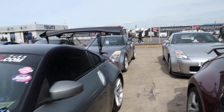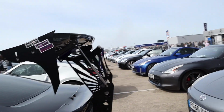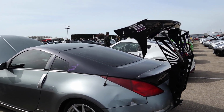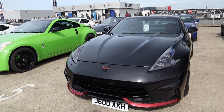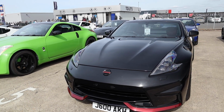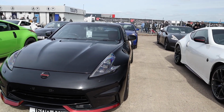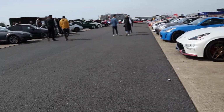Next up, look at the size of this wing on this 350. Absolutely massive. That is huge. Nice 350 though. I like the black. Suits it. The headlights are like £1,500 now. How much are they? Yeah, them ones, the standard ones. They're like £1,500. Jesus Christ, mate. It's all blacked out. That's ridiculous.